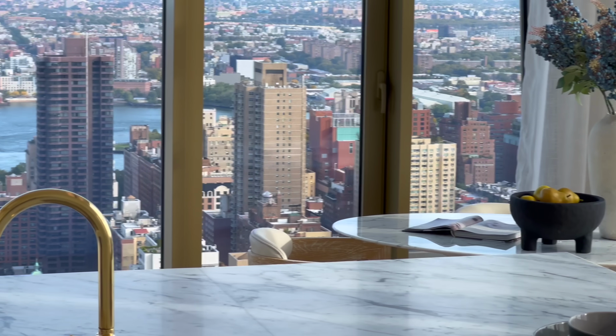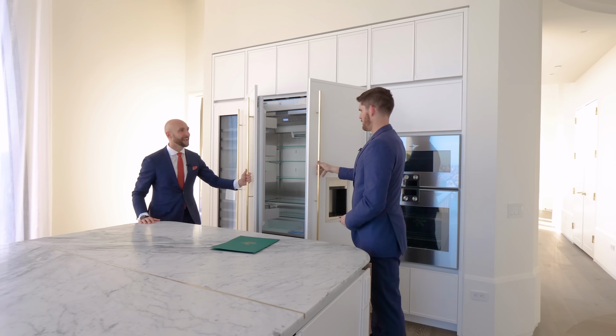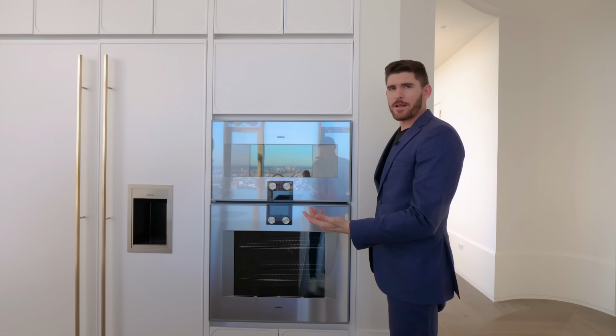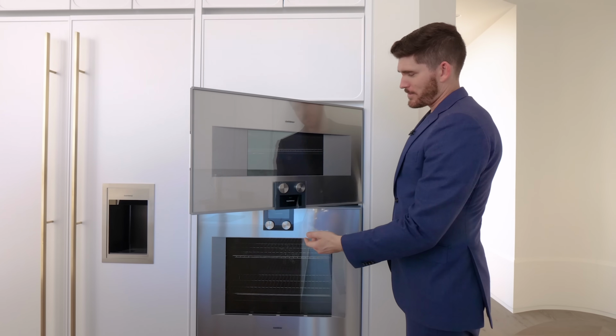Like, I love the brass on the windows, brass on the fixtures. Yes. Gaggenau, highest end. And you want to be the one to show that thing. Oh yeah, so check this out. So these are also Gaggenau, and when you're paying $33 million, you just gotta touch. You just gotta touch to open.